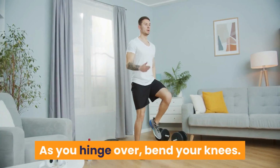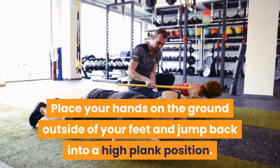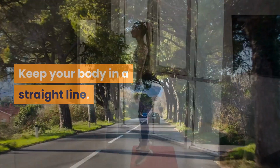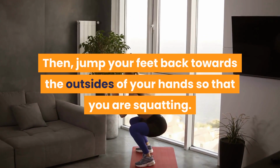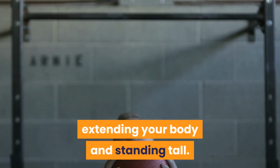As you hinge over, bend your knees. Place your hands on the ground outside of your feet and jump back into a high plank position. Keep your body in a straight line. Then, jump your feet back towards the outsides of your hands so that you are squatting. Pick up the ball and press it overhead, extending your body and standing tall.